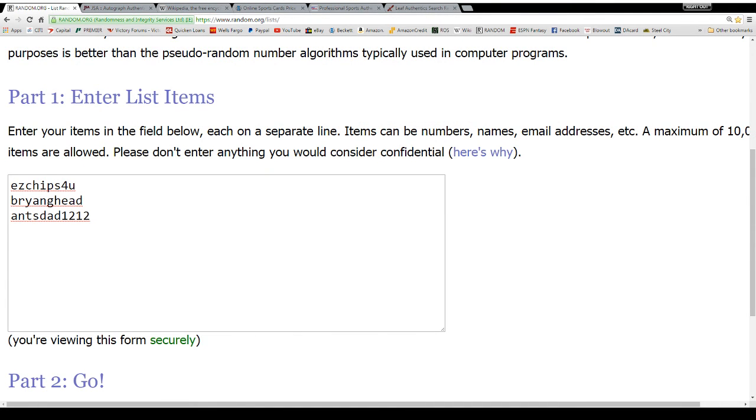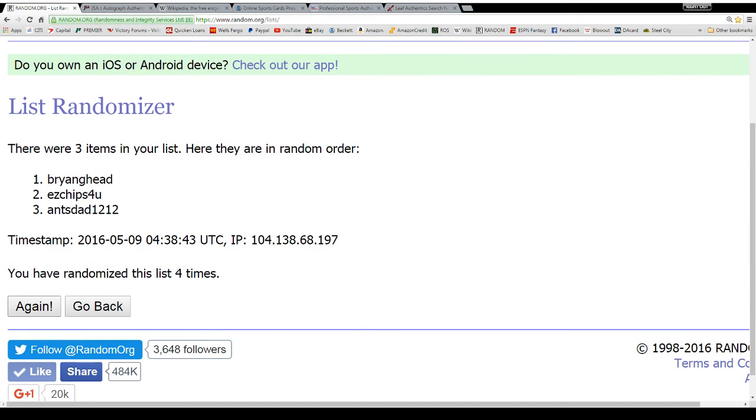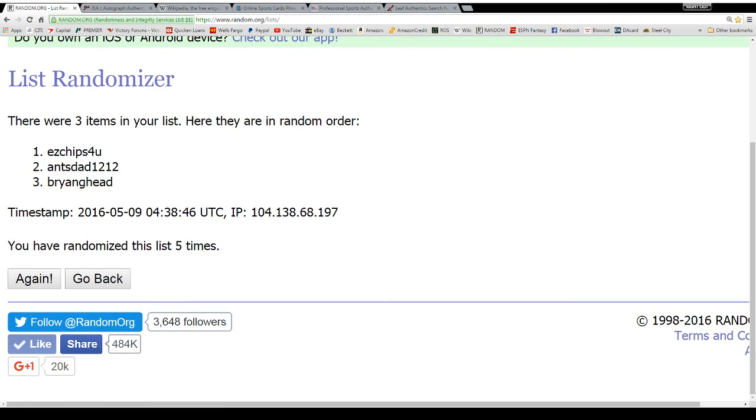All right. With the Jets, we have Easy Chips for you. With the Bills, poor Rex Ryan's going to destroy another team, got Brian G. Head. And with the Jags, got Ant's dad. All right, guys, you all know how we do the randoms. Into random.org we go, five times, fellas. Name at the top and then the fifth gets it. That is 1, 2, 3, 4, and 5. Easy Chips for you. Got it, with the Keyshawn Johnson of all players.